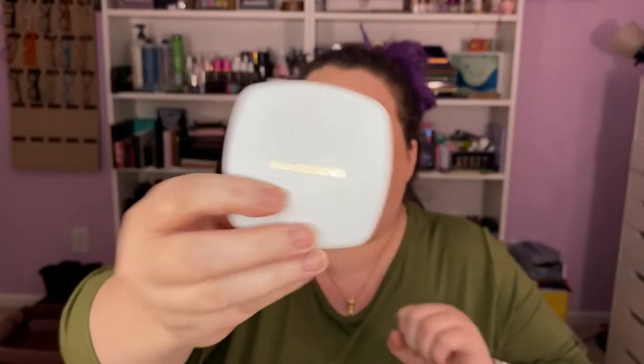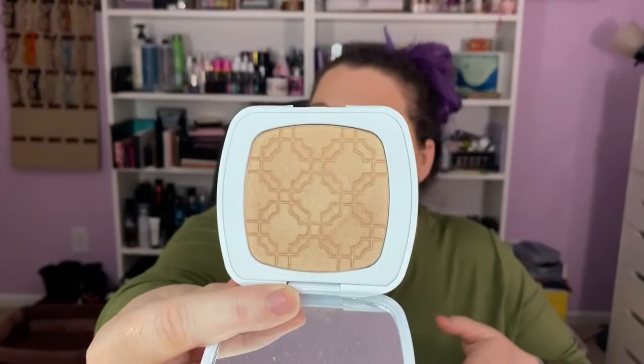Here's the Bare Minerals Ready Luminizer. This is in the Love Affair. It's been a while since I've gotten this one. It's also a bit dark. Also kind of goldy. Where'd she go? Hold on. Let me pick her out here. There she is. See, she's a bit dark. Again, that's the Love Affair.